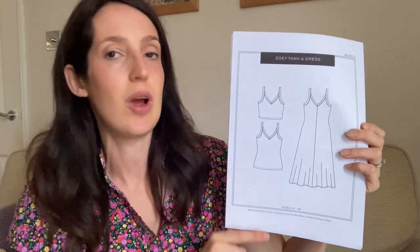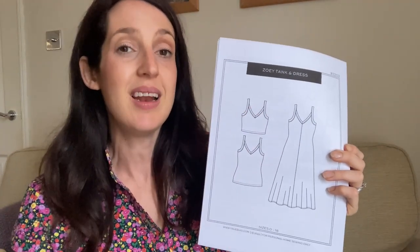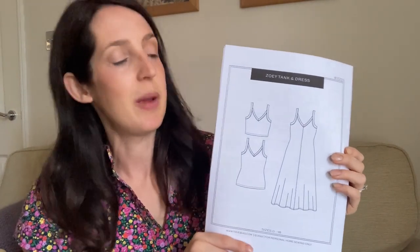So yeah, I like the look of that, and I thought it might be quite a nice staple pattern for my wardrobe. But I wasn't entirely sure about it, just because I'm not always a big fan of a V-neckline. It's just not a style I like to wear so much.